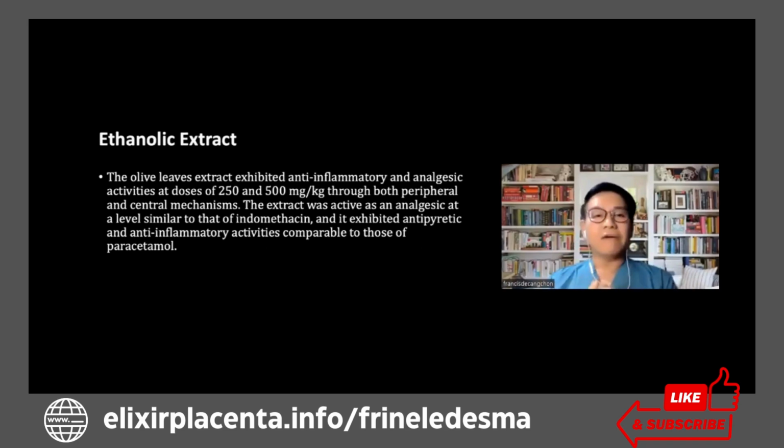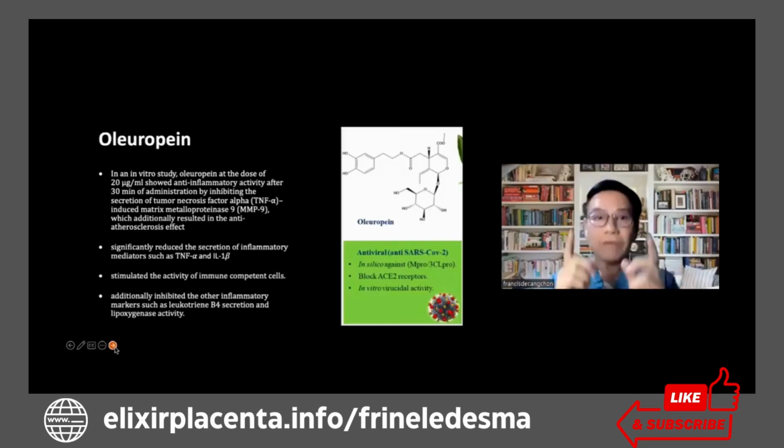Again, the olive leaves extract exhibited anti-inflammatory properties, and it has analgesic activity, it addresses pain, at a level similar to indomethacin, which we use to treat even pains, muscle pains, bone and joint pains. It has antipyretic and anti-inflammatory properties, which I have been saying earlier. It helps especially with our cytokine storm. We need anti-inflammatories and anti-thrombotics.